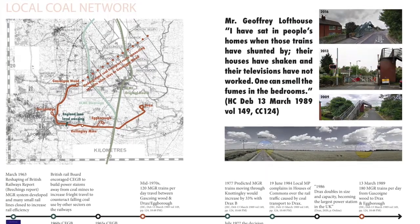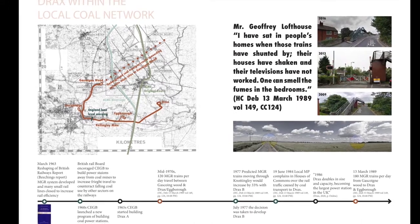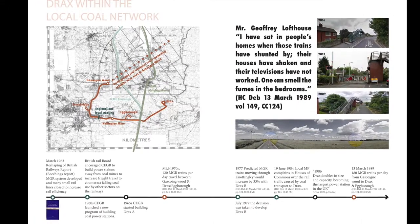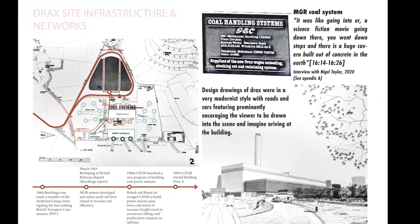Drax site infrastructure and networks. The Drax site has been influenced by the flows in and out of the power station: cooling water flowing in and out, electricity flowing out, people flowing in and out, fuel flowing in, and ash out.